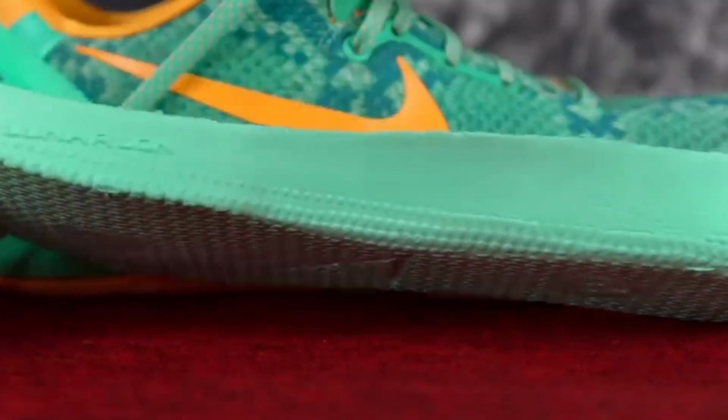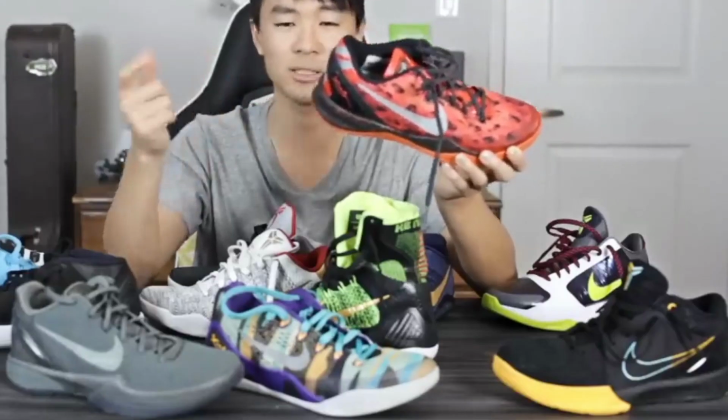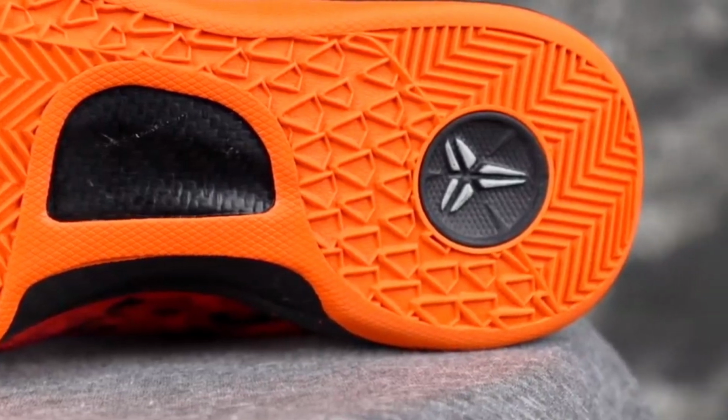It's a full-length Lunarlon, and I think it might even be thinner than the Kobe 9. And it bottoms out very, very fast. Impact protection is really, really bad. Traction is incredible. It's probably one of the best besides, I guess, the 9. And a super, super light shoe.